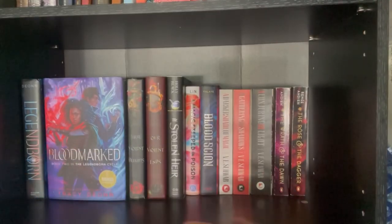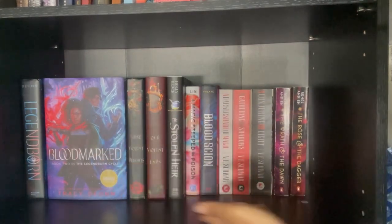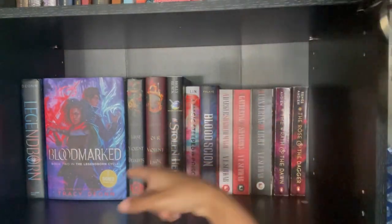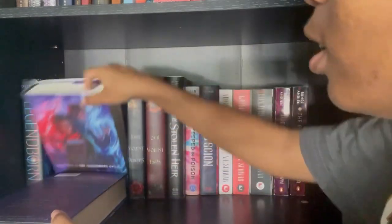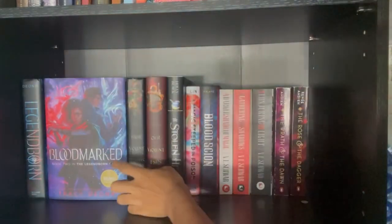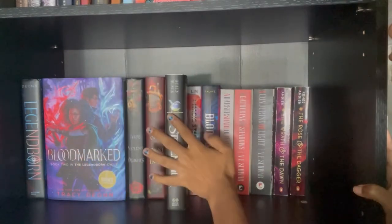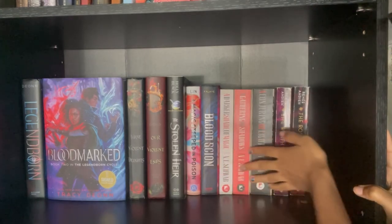My next shelf starts my fantasy area. Y'all know I love me some good fantasy, so let's go through it. I have Legendborn, and then I have my signed edition of Bloodmarked sitting out right here because it deserves its time and the spotlight. I have these books behind it, but I think I might unhaul them. I'm not sure yet, but it might happen. Then I have These Violent Delights and Our Violent Ends, The Stolen Heir, which is my Barnes & Noble exclusive edition, which is also just so very pretty. And then I have A Magic Steeped in Poison, Blood Sayon, my Shades of Magic trilogy, which I want to try and get through this summer.